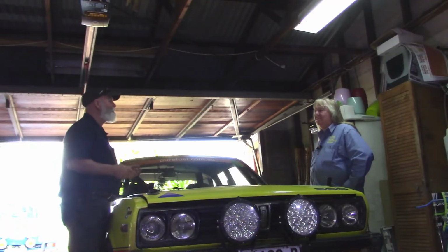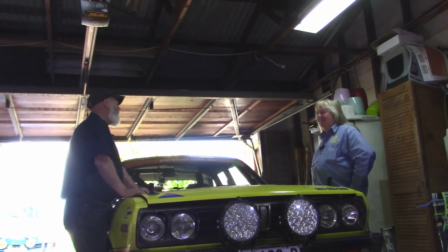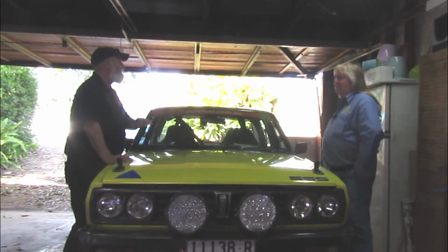Now, from a driving standpoint, seeing you've rallied a few different sorts of cars, how does this car stand up as a fun car to drive? Oh, it's pretty good. I'm pretty rusty, but we're doing okay. It's not as good as an Escort, but I say to people, anyone can drive an Escort. Sorry, Escort owners. This is a work in progress, and over the break I'm going to build a newer motor for it, a little bit larger capacity with a little bit more compression, and put a 5-link rear end in it.